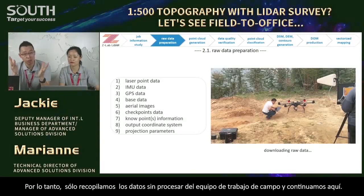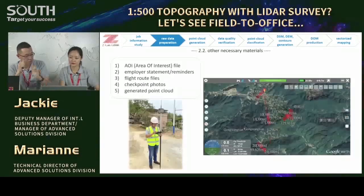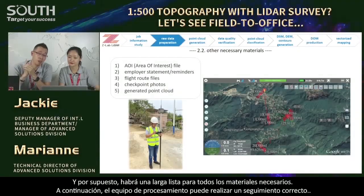Now we collect the raw data. Let's see, 1, 2, 3, 4, 5, right? The raw data from the fieldwork team, and then continue right here. Okay. And of course, there will be a long list for all the necessary materials, like here, and those mentioned in the previous slide. Then the processing team may follow up properly.